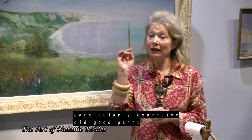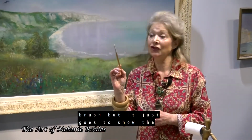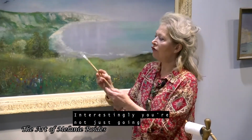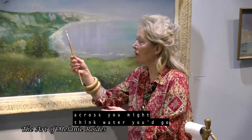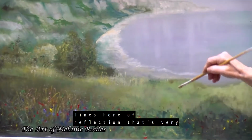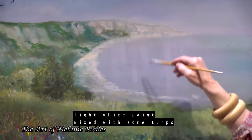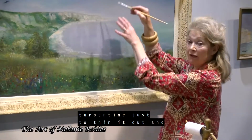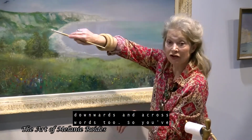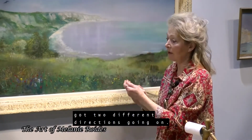Thereafter, you start to go into more detail. Now, this is not a particularly expensive or good paintbrush, but it just goes to show the difference in some of the widths that you're going to be using when you do a painting like this. So this is for more detail when you're doing outlines. Interestingly, you're not just going across. You might think water, you'd go across. I don't know if you can see these lines here of reflection. That's very light white paint mixed with some turpentine, just to thin it out. And you're going to use your brush strokes downwards and across too. So you've got two different directions going on.